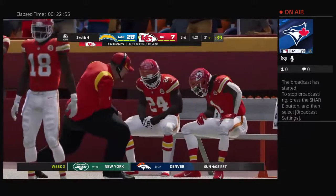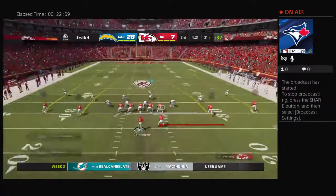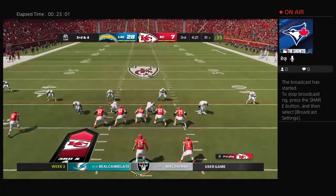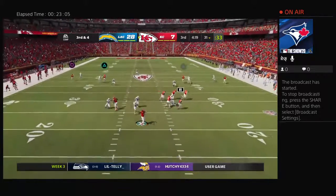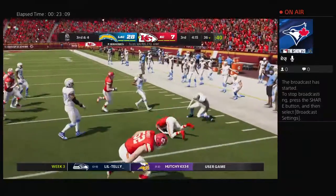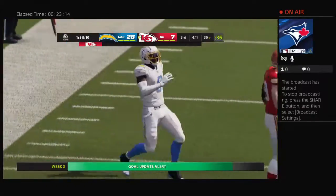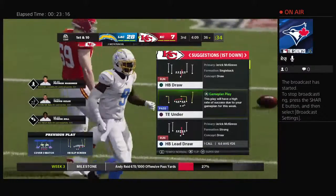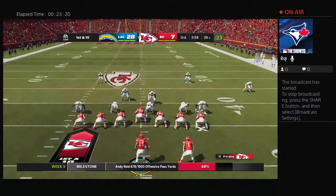And he drops it incomplete. And their struggles continue here. This offense in desperate need of a conversion as they come up on 3rd down. Now here's Mahomes. Screen play, McKenna. And he's able to get the first before he's taken down at the 36. Give him the 3rd down conversion, 5 yards on the play. So from the 36 now, 1st and 10.